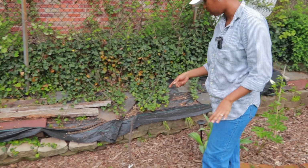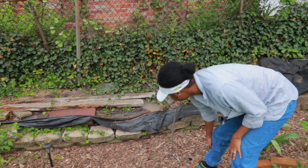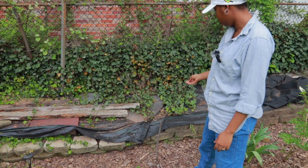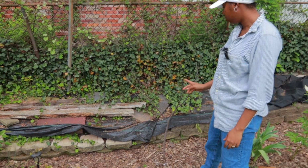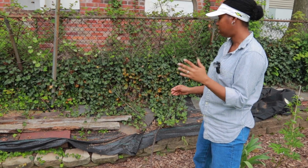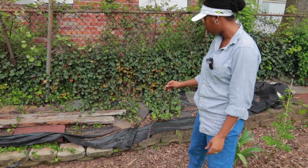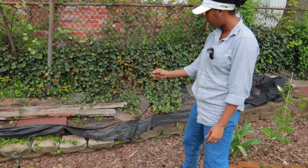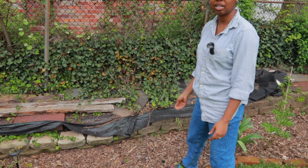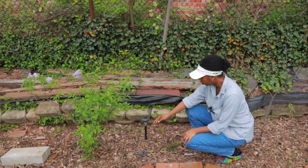We have here, I think this is the Jonathan apple. Let me just double check. Yeah, this is the Jonathan apple. This is another dwarf variety of apple. I pruned it along with the others, and the others are, you know, leafing out and all of that stuff. I think I pruned this a little bit too much, and it caused a lot of stress on the plant. But if you scratch it, you could tell that it's still alive. So I'm just gonna let it do its thing. Maybe it's a late bloomer. We shall see.